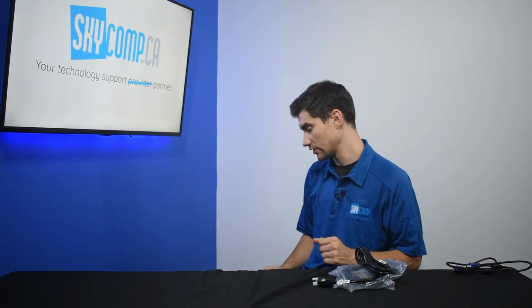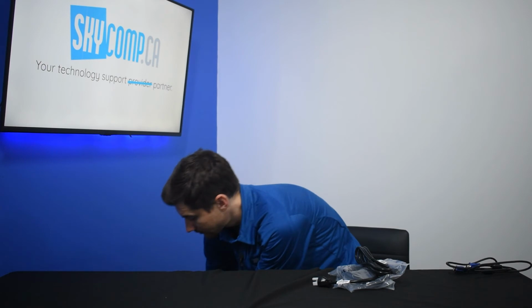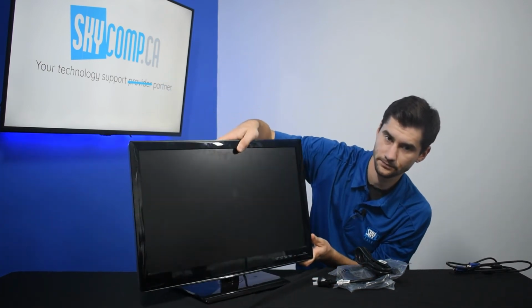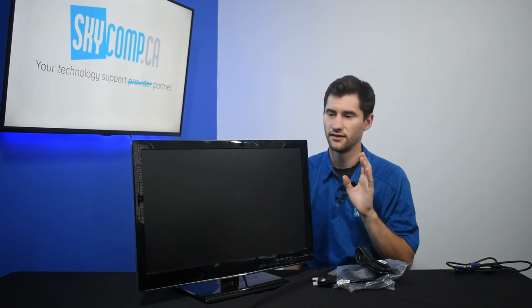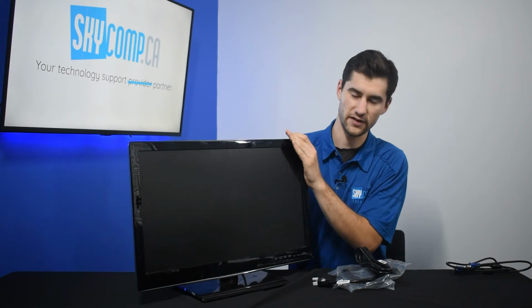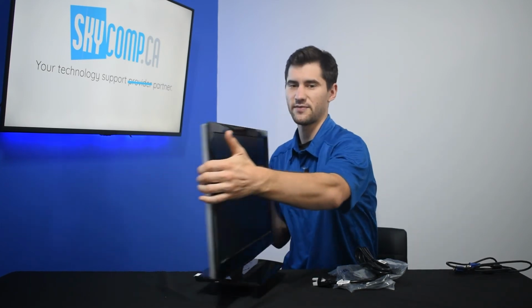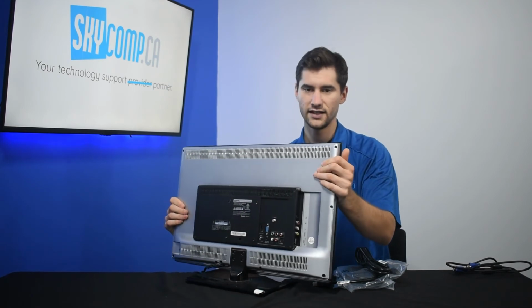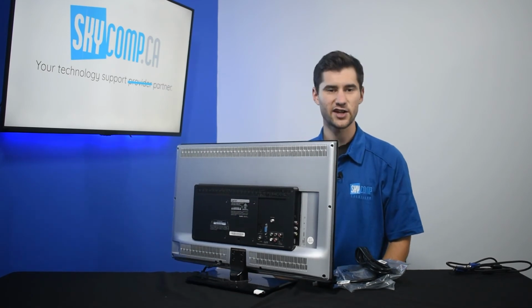The other thing I'll show you is I have a little TV that I brought in that's about the size of a computer monitor. And there's a few differences that you'll note. This is a little bit heavier than the other monitors. It's about the same thickness as the 2014 model, but has quite a bit more connections on the back.